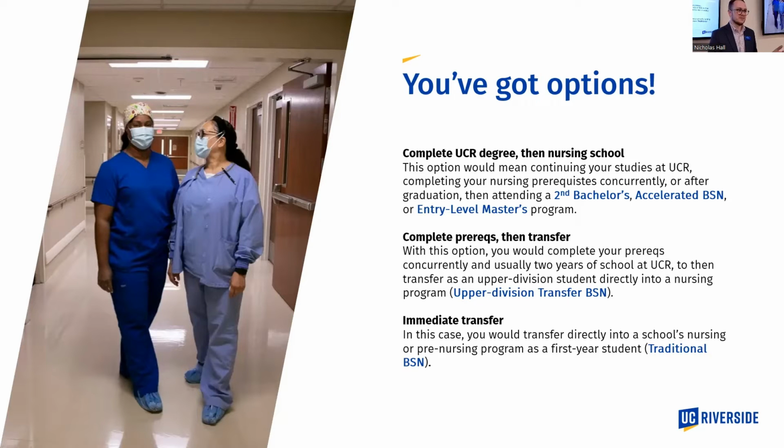And you'd be leaving your degree option here at UCR. But I just wanted to throw that out there, that is another option that would be, again, the traditional Bachelor of Science in Nursing sort of pathway. So those are kind of the 3 choices, I guess, you probably have. There's different degree options within them, but it's basically, do you want to complete your degree here at UCR? Do you want to transfer, or do you just want to go straight into the program?